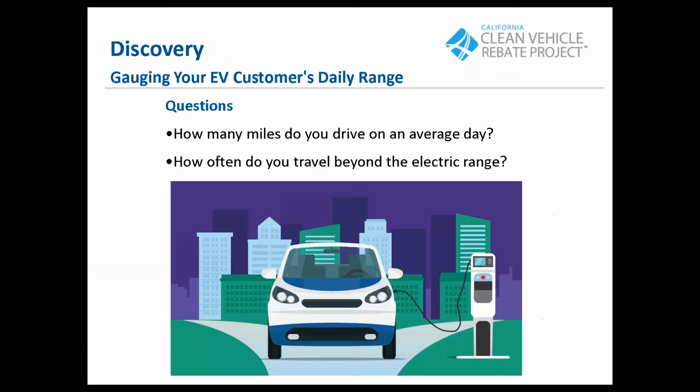We'll move along to the next step, the discovery. During this discovery, assess your customer's daily driving range needs. Find out how many miles they drive, how often they drive beyond the range of the EV that they're looking at. If your customer drives up to 60 to 80 miles per day, a full battery electric is a perfect choice for them.